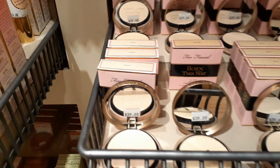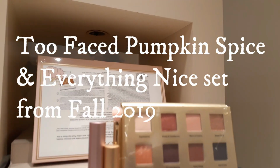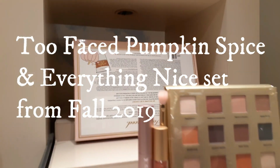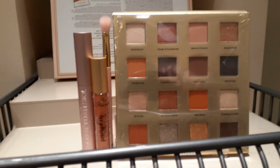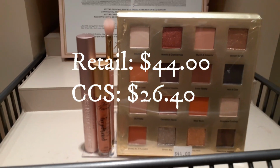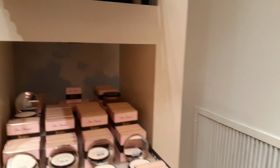So here we have Too Faced, and that's just going to be a basic 40% off because we don't see the yellow stickers. Oh, this is cool. This is a fall 2019 set. It might have just been QVC, not quite sure, but it's the palette and a few little other things. And that's something that I've never even seen in TJ Maxx. I didn't really even see that well marketed in general.